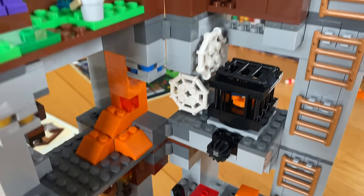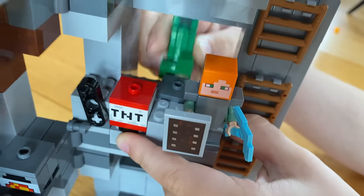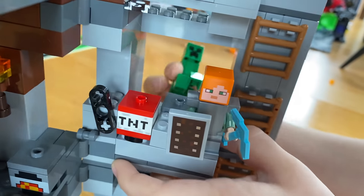Okay. Looking awesome. We've got to show off some of the features of this, Clark Man. There's all kinds of cool stuff that you can do. Oh, God. Yeah. There's a creeper creeping up behind Alex. No! Can he even fit on there?